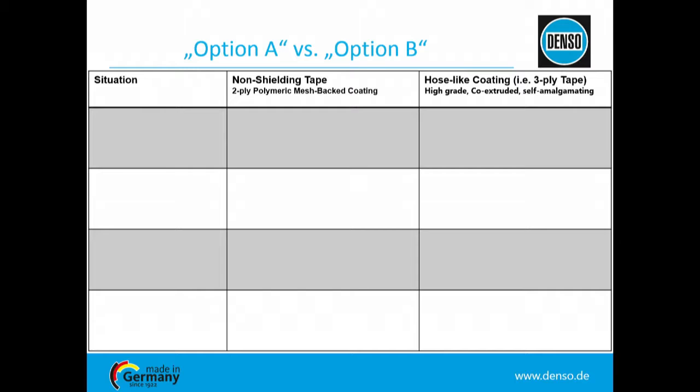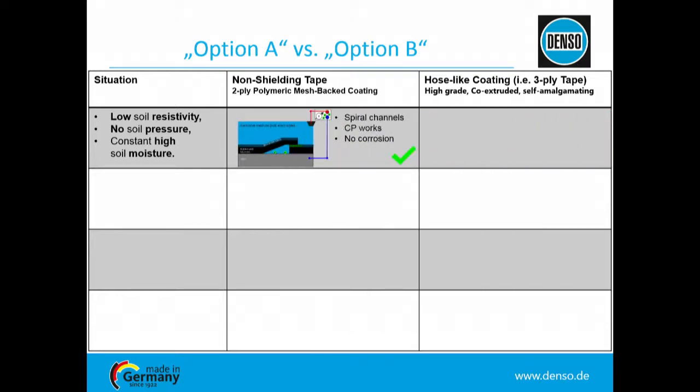So let's compare again the two options I showed you. The one is a non-shielding tape based on a 2-ply polymeric mesh back coating. Or we have a hose-like coating, for example, a 3-ply tape, high-grade co-extruded and self-amalgamating. We have the situation I showed you. We have a low soil resistivity, no soil pressure, and a constant high soil moisture. That's what Johan recommended. And here we can say the spiral channels are filled with water. The mesh is conductive. CP works, no corrosion.